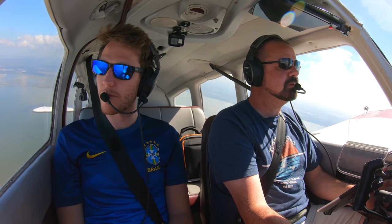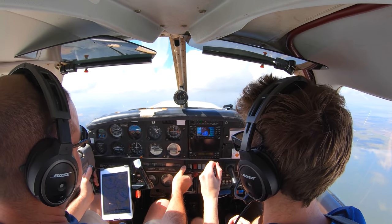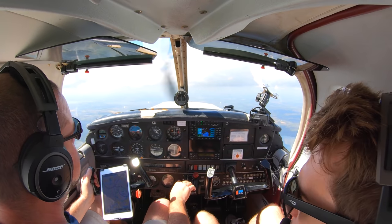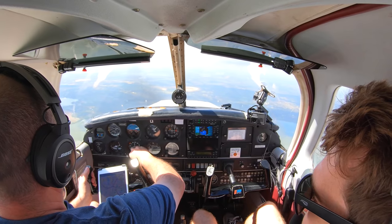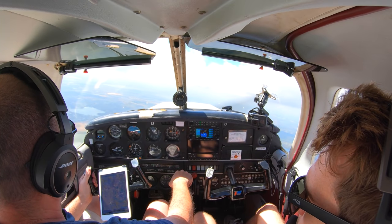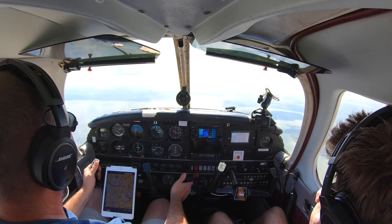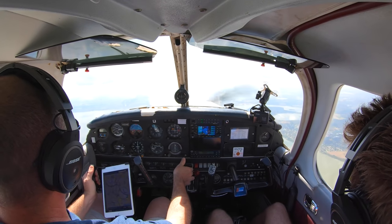We're at your 12 o'clock. We're going northbound, 2,000 feet. Lake Apopka traffic, Piper Cherokee 32042, 3,000 feet on the west shore. Lake Apopka doing slow flight. Now descend back to 3,000, please, while you're making a left turn to south. Excellent, excellent. And recover on south.